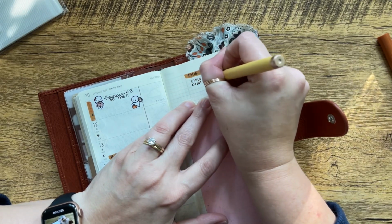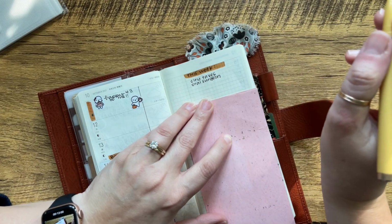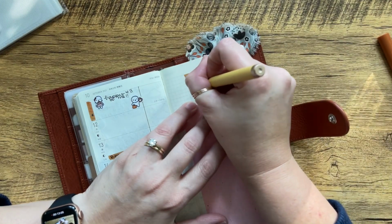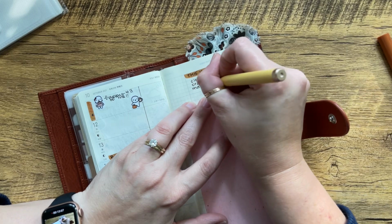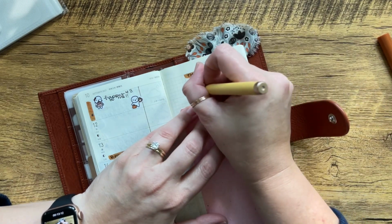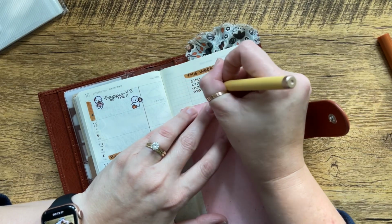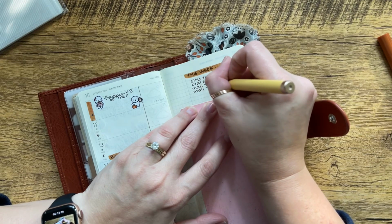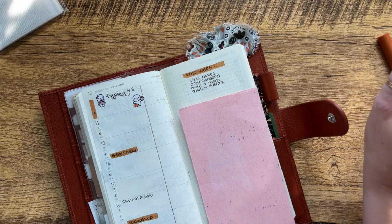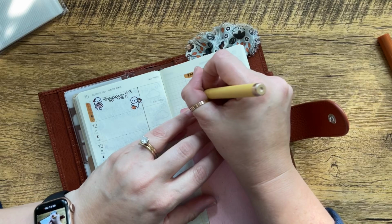And then if I'm using the daily pages, quote unquote, because there are none, but you can make daily pages in the back of the Hobonichi weeks, I can add it to the daily list if I think I'm going to be able to do it that day. Sometimes I put it in the weekly side on the left here. In the weekly view, if it's a high level thing that I would like to get done, but it didn't have to go on a specific day, I'll move it from the right side of the page to the left side of the page when I actually complete it. So that's just kind of how I plan.